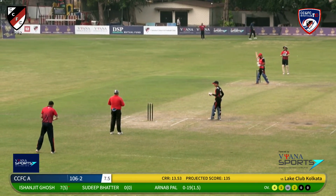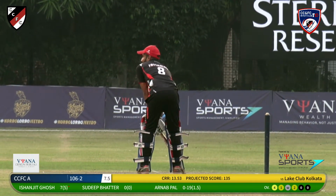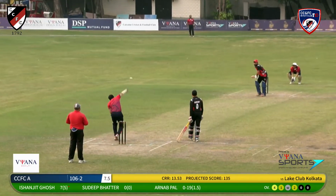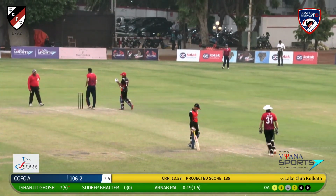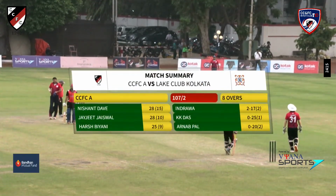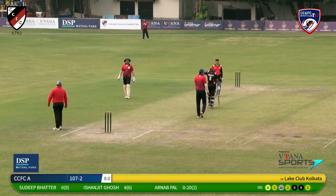There's a big gap between point and third man on the boundary. Lily can look for that area. He's very strong on the offside. Last ball of the 8th. Plays this one through the covers, or rather straight to cover for a single. Very good over from Arnab. He finishes his 2, conceding just 20. With 2 overs to go, CCFC are 107 for 2.